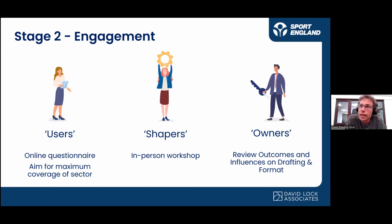And that's really helped us understand how people are using it, why people are using it, shortcomings, things that they consider really great about it. So that's been a really important tool for us. We also ran an in-person workshop with what we're calling shapers, so people who set guidance, and people who are leading in this field, and people who are at the cutting edge of creating these active environments.